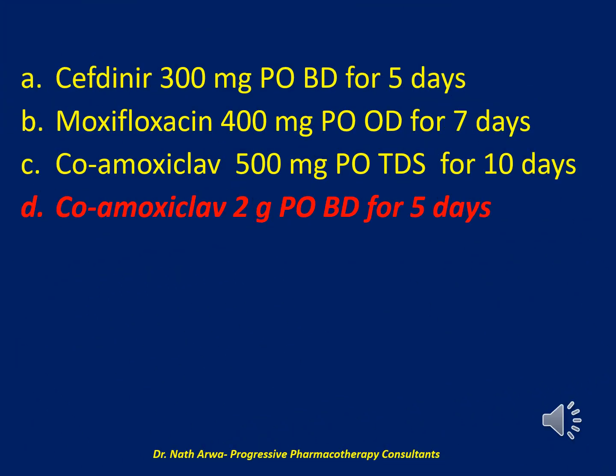And the correct answer is D. Co-amoxiclav 2 grams orally twice daily for 5 days. The empiric drug of choice for acute bacterial rhinosinusitis, abbreviated as ABRS, is amoxicillin clavulanate, according to the 2012 Infectious Diseases Society of America Clinical Practice Guidelines for Management of ABRS in Children and Adults.